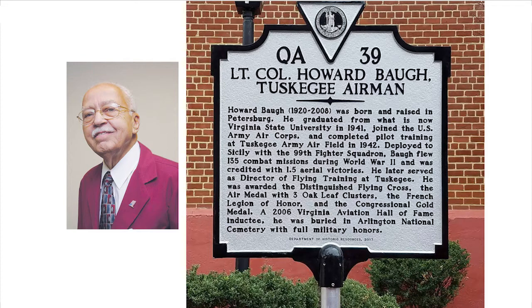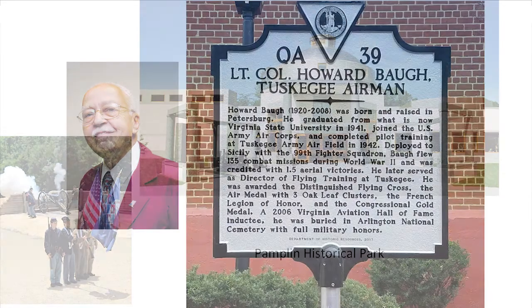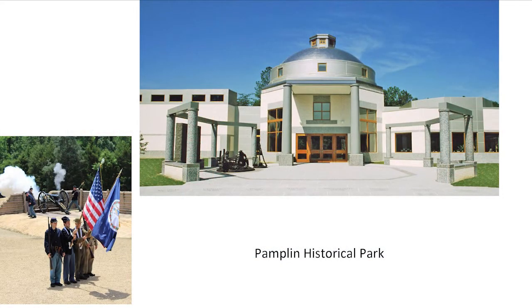If you go to the next slide, it should be Pamplin Historical Park. I worked at Pamplin Historical Park during graduate school. It's a Civil War battlefield and museum in Petersburg, Virginia, a site where the Union soldiers broke through the Confederate lines on April 2nd, 1865. And that was really my first job in public history.